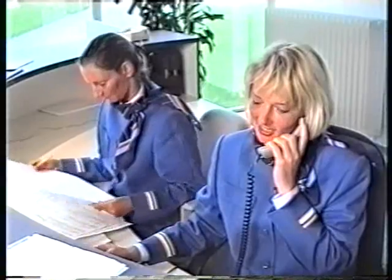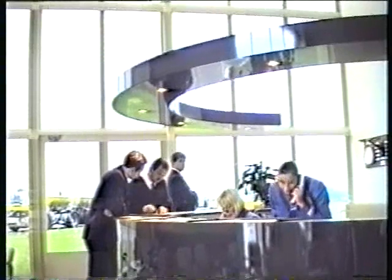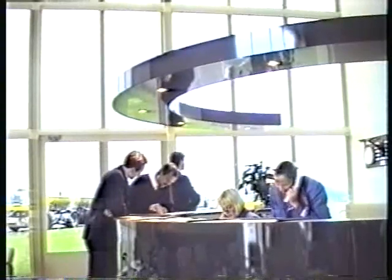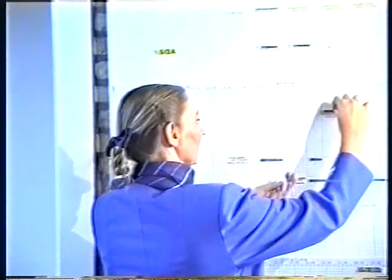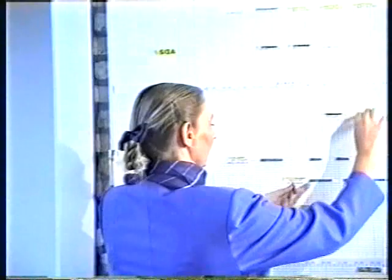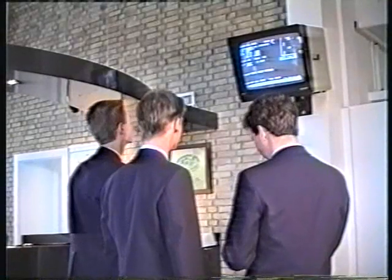Bureau Flight Operations is an important link in the organisation. The Bureau has a coordinating task. Before 2 p.m, the flight instructors submit their planning for the next day. The planning is recorded on the planning board. Changes are possible and are handled immediately. The Bureau can contact the aircraft in the air directly.